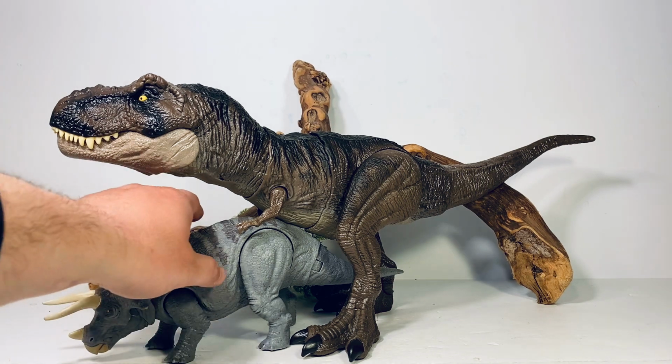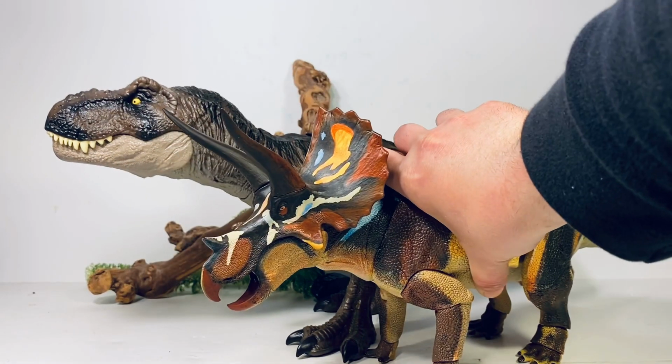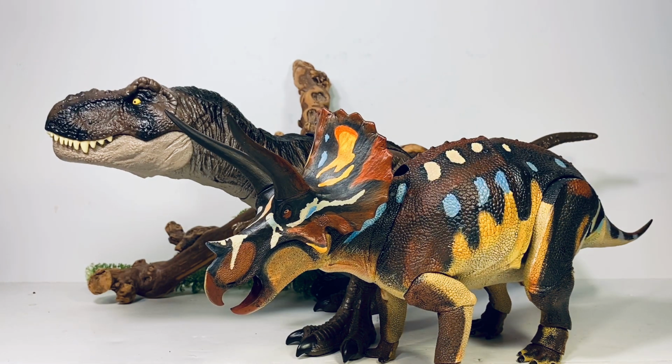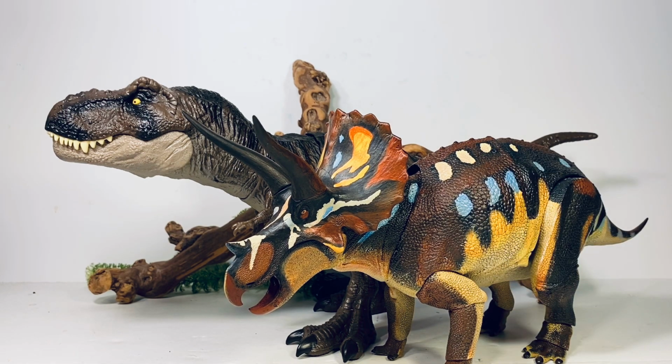But if you want a Triceratops that is kind of in scale with this Rex, here is the monster beast of the Mesozoic Triceratops. So this gives you a good idea of just how big Triceratops is next to a T-Rex. These things were not meant to be messed with. They're just a huge, huge animal.